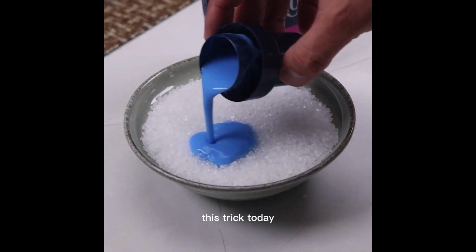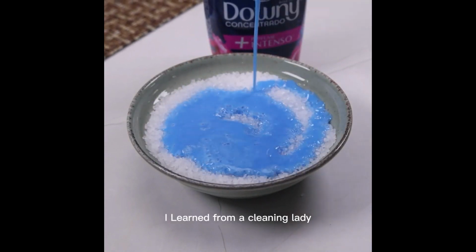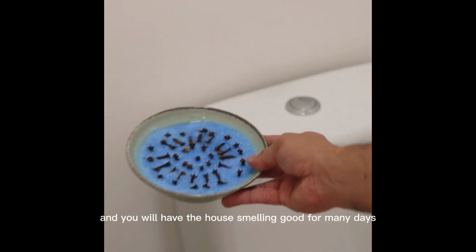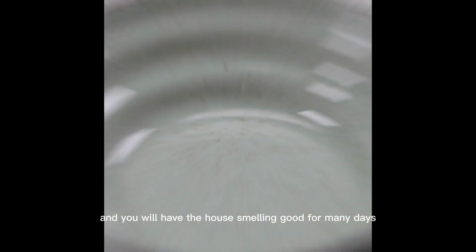This trick today, I learned from a cleaning lady. She has revealed to me the secret to having my house smell like a rich house, and you will have the house smelling good for many days.